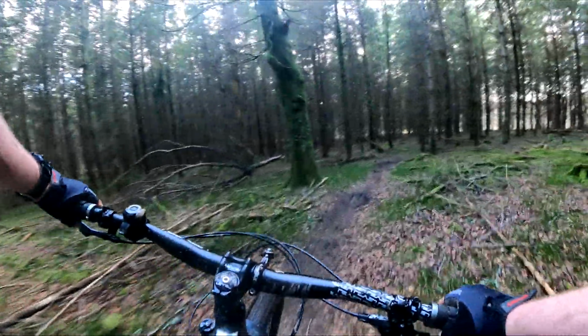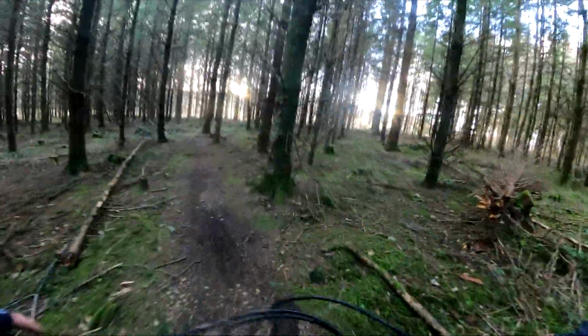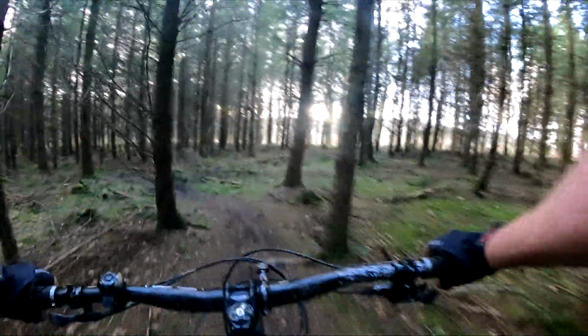If you guys can put a time code down below to where you think that trail might have appeared from, that might be helpful for me. It would definitely have been after the little fire road, not fire road, the Segway track. It would be after that, I would have thought.